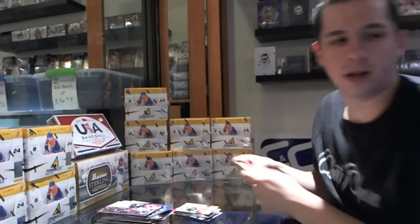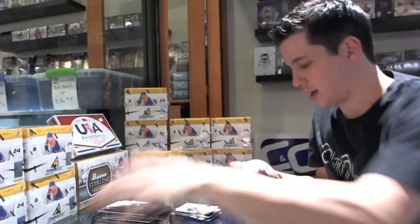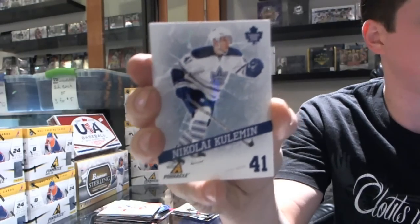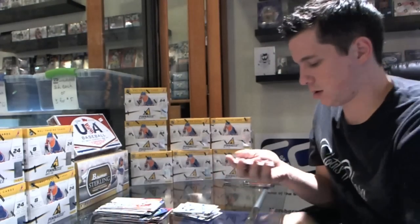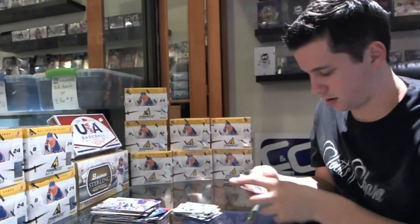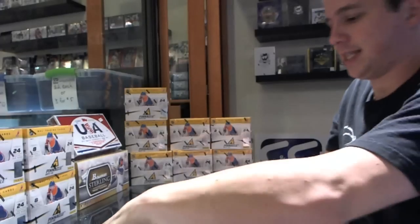Threads have auto parallels? Did I miss that on the checklist? I must have missed that on the checklist. Breakthrough for the Toronto Maple Leafs, Nikolai Kulemin. Base. And base, so that's the end of box 5. On to box 6.